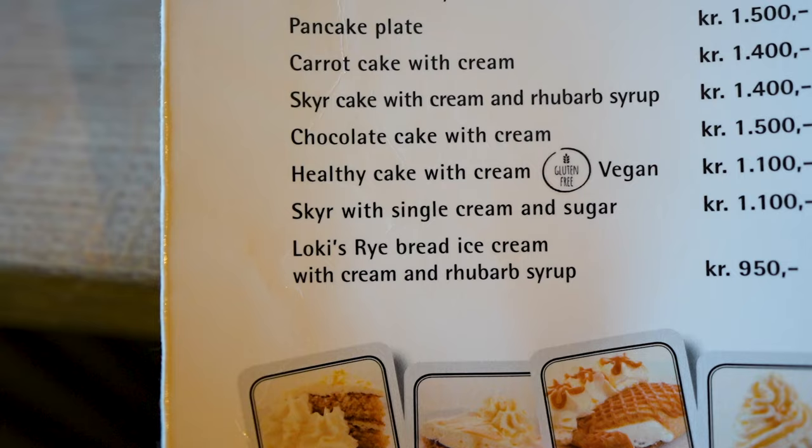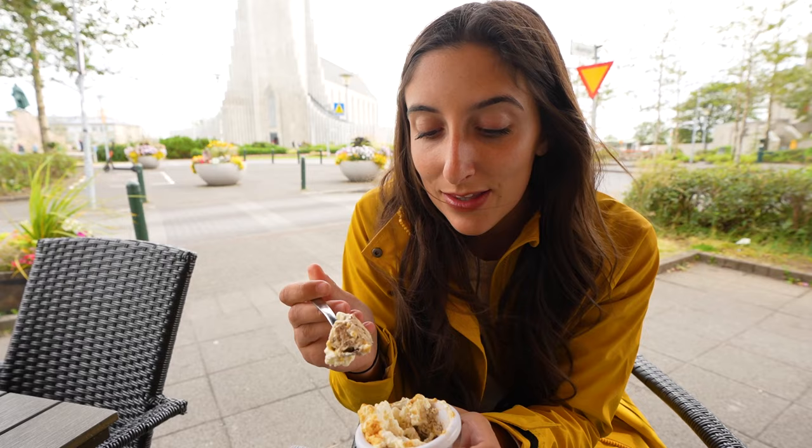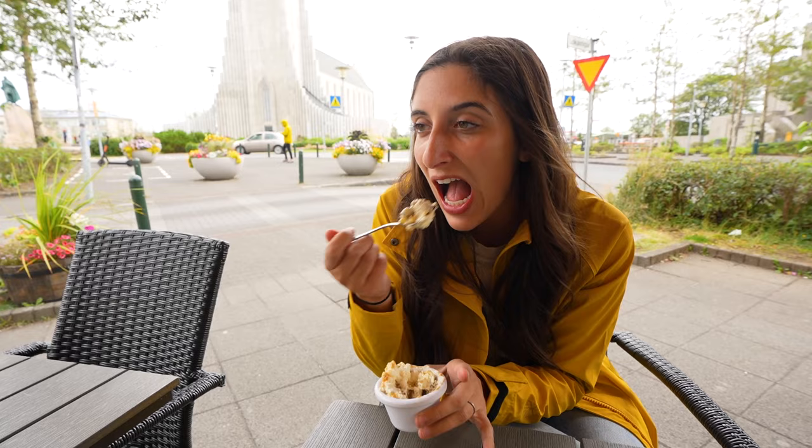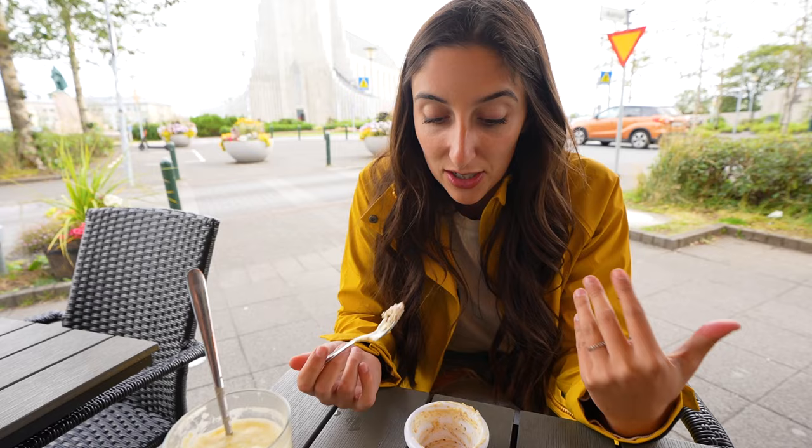So when I saw the size of this, I was definitely thinking it was overpriced for what you get, but it is so good. There are little rye bread pieces throughout this ice cream. It's not something you would think that works, but it really does work. It almost tastes like a gingerbread a little bit since it's such a dense bread. It looks like it is toasted on top, but it is really good and it's really different, which is fun to try. So looking at the menu again, it was actually rhubarb syrup that was drizzled on top, which is really delicious. And again, not another ingredient you would expect to be paired with these, but it really worked out well.